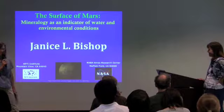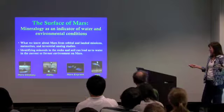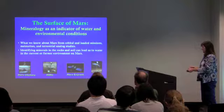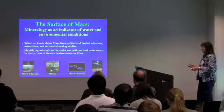And the title of her talk, The Surface of Mars, Mineralogy as an Indicator of Water and Environmental Conditions. So to start off, I'm talking about the surface of Mars. And these are some of the current missions. Mars Odyssey and MRO have been flying recently. Mars Express is a European mission, and this is from the Mars Exploration Rover. We're using these missions and the instruments on them to identify minerals in the rocks and soil, and we're also using analog studies and basically anything we can get to try to interpret this data.